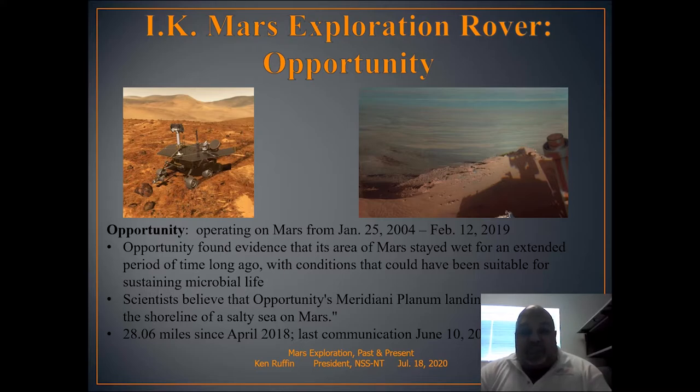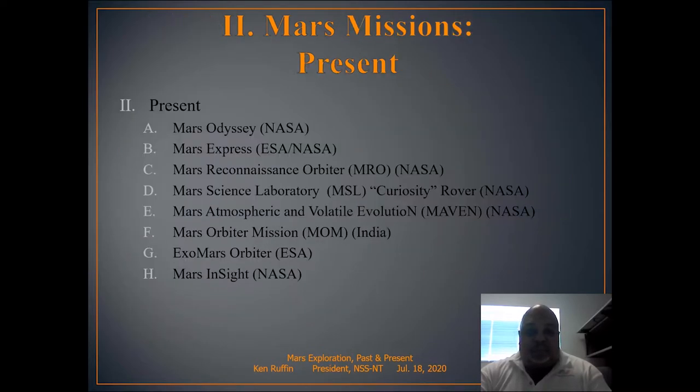The photo in the upper right-hand corner was actually taken by Opportunity as it was located at the rim of an enormous crater. And this rover actually drove partially down into the crater, conducted analyses, and drove back out of the crater. So that concludes the past Mars missions, those missions which are no longer in operation. So now I want to go through the list of the several ongoing or present missions at Mars.